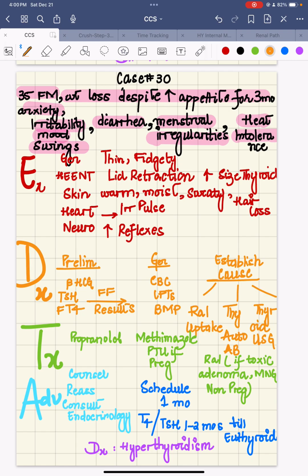Treat with propranolol for adrenergic symptoms; methimazole is preferred. Otherwise, if the patient is pregnant, use PTU; radioactive iodine if the patient has toxic adenoma or multinodular goiter and is non-pregnant. In advice, counsel and reassure, consult endocrinology, schedule after 1 month, and do T4 and TSH every 1 to 2 months until the patient is euthyroid, and the diagnosis is hyperthyroidism.